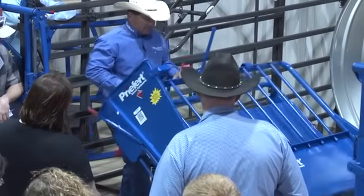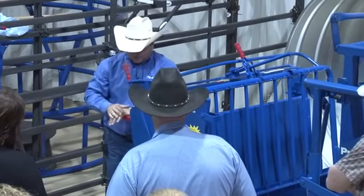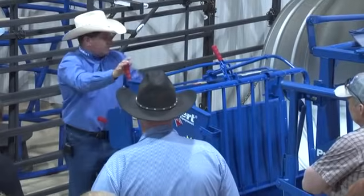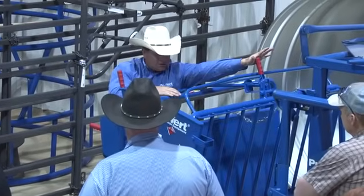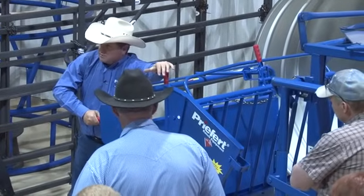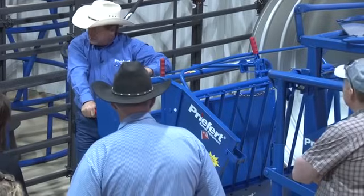Then when I'm done with him, I'm gonna stand him up. I'm gonna release the friction lock by pushing down. I've got to squeeze first. And then I'm gonna release him right through the front. It's a real simple deal. Just the best way in the world to work calves, safe.